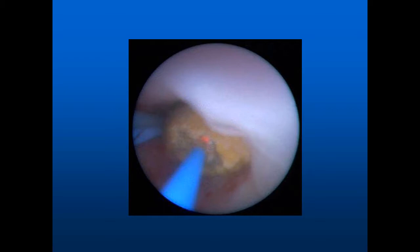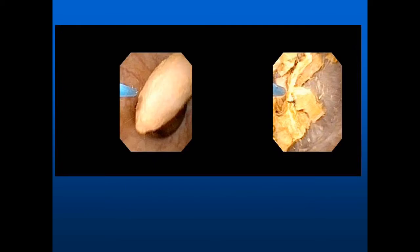Puts energy into the stone and cracks it so it will start to fall apart, with the laser fiber, to turn this into gravel, powder, whatever you want to call it.